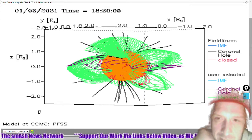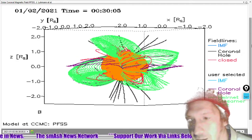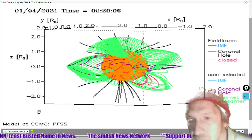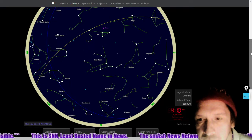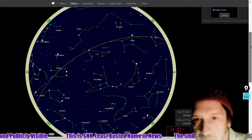And here's a magnetogram of just the solar corona, the sun's atmosphere, a very chaotic place. And you can see a bunch of equatorial coronal hole potential field surface source lines there shown in purple. Here's a star chart. I've got the ecliptic as well as the galactic plane drawn in there, which is in blue, ecliptic in yellow.